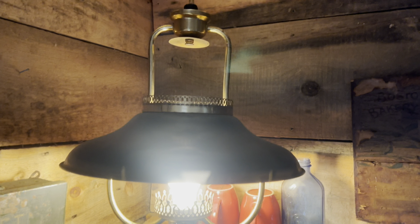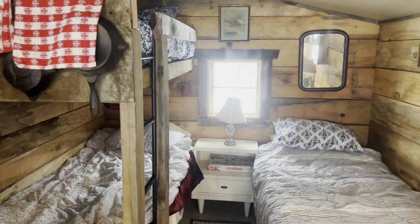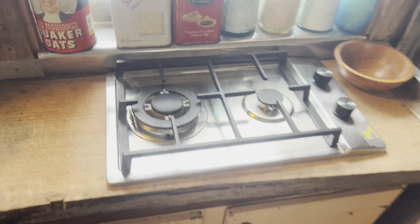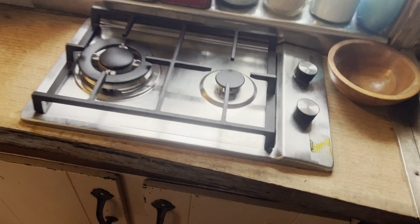The lights just turned on. We've got an old lamp up here that I found at a ReStore, like one of the Habitats for Humanity. That light, that one's not on right now, but it's a little propane stove, which cooks phenomenally, nice and compact.